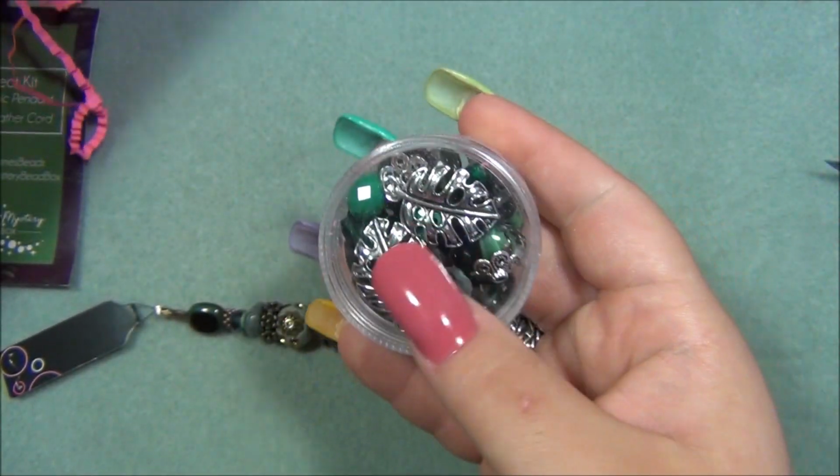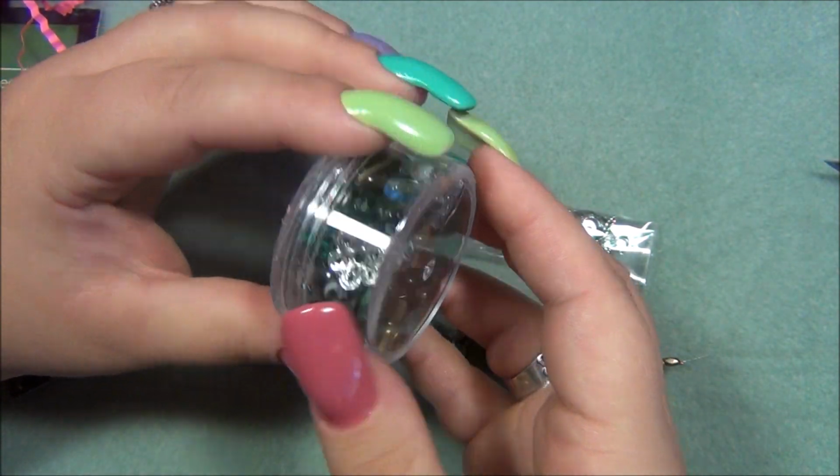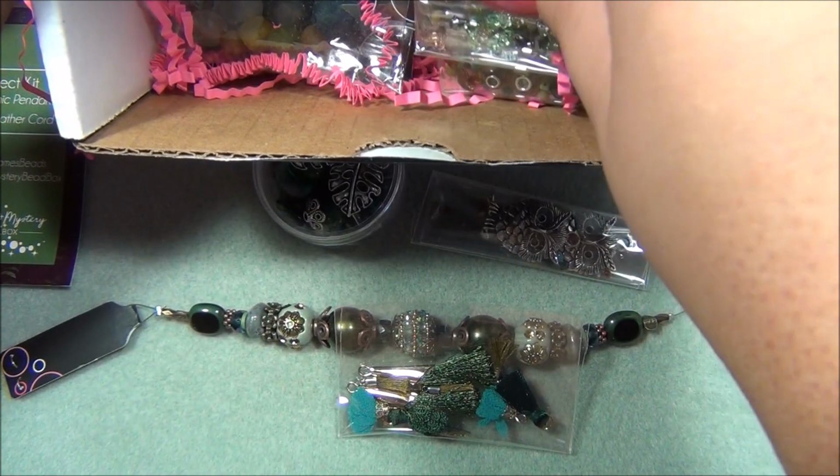And here we have a cute little jar. It's taped shut, isn't it? Yep. Okay, so I'll have to open that with my knife, and I'll just get everything out of the box and then we'll go through it.